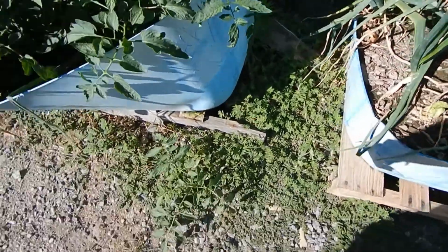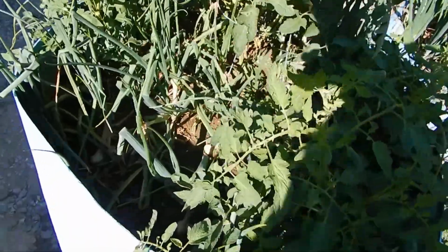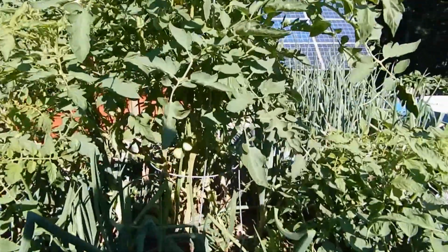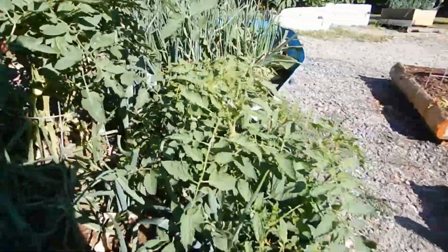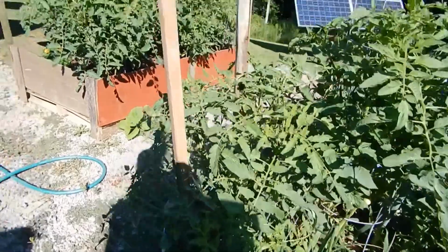Pretty cool. Got another volunteer tomato plant growing out of the driveway of all places, all by itself. These guys in here are doing good. Onions are doing good. I got tomatoes everywhere. These were volunteer plants as well. I did not plant those. They popped up all by themselves. That's cool.